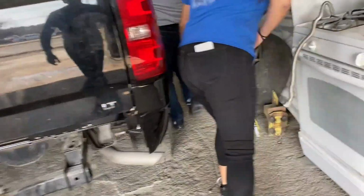So yeah, hopefully it's something we're looking for, and I think it's going to be good. As long as it runs and drives, and a 5-speed manual, I think it's going to be a keeper. So I'm really excited. We're gonna go meet her there, and we're gonna see what we got. So I'll see you guys then.